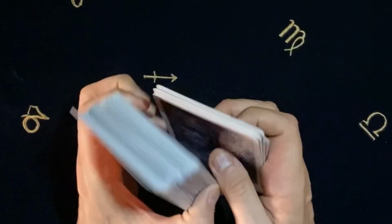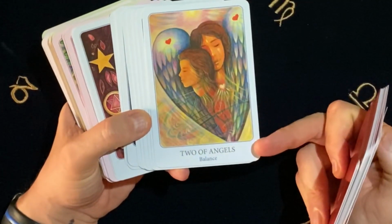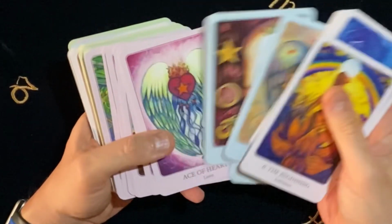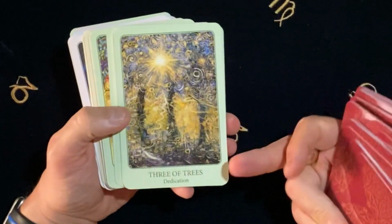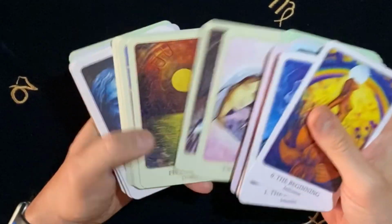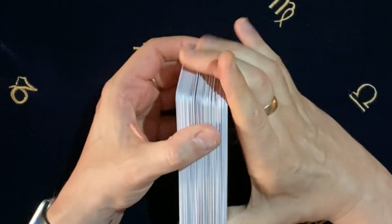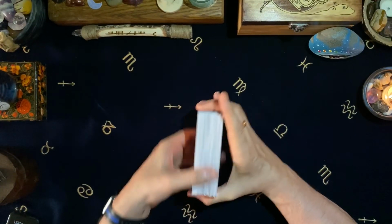I also really like the fact that they're color-coded by suit, so you get these beautiful blues for angels, and the wording becomes blue. For love, we get these beautiful pinks. For the earthy ones, the trees, we get green, and then a yellow for the stars, which is just lovely. They're the ones I showed at the back. So yes, the Art of Love Tarot, soon to change, as I mentioned, to the Tarot of Light.